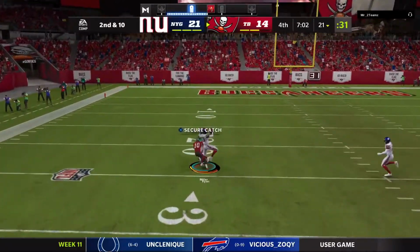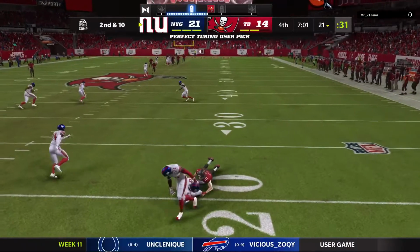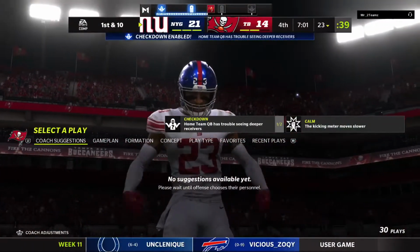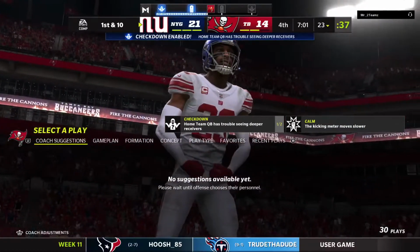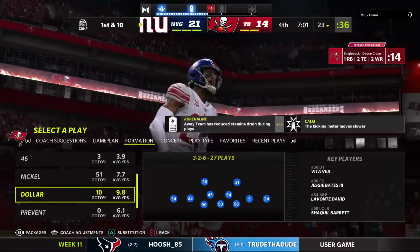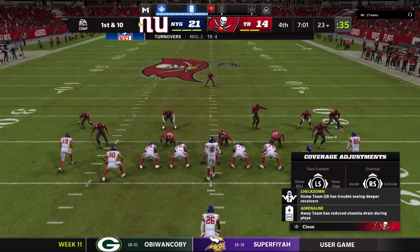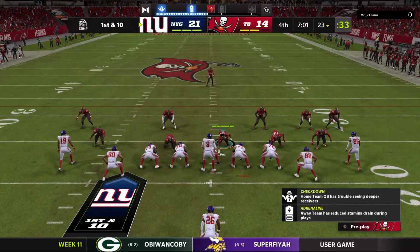And for the 4th time tonight, it's an interception, picked off by Logan Ryan. And the Giants are going to get the football here at their own 23. Well, you just kind of feel for him right now. 4 interceptions, and you can almost see through his face mask. There's a lot going on in between the ears.